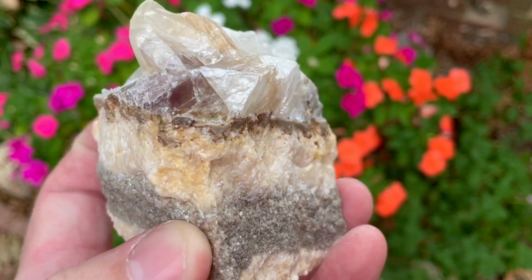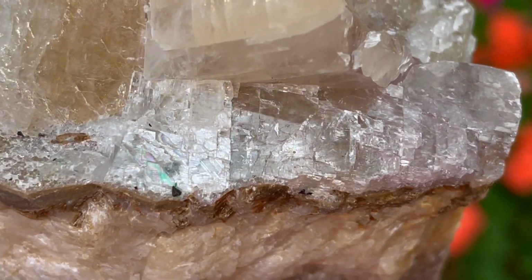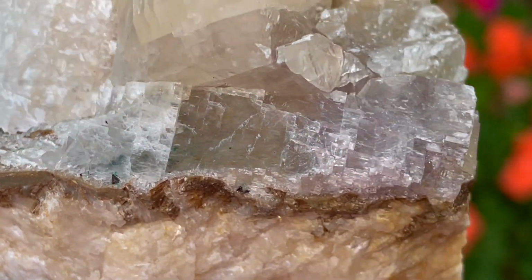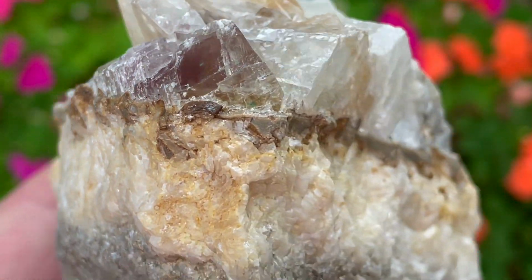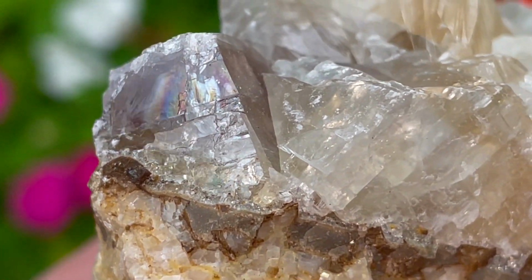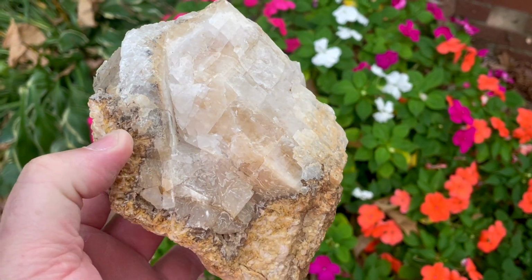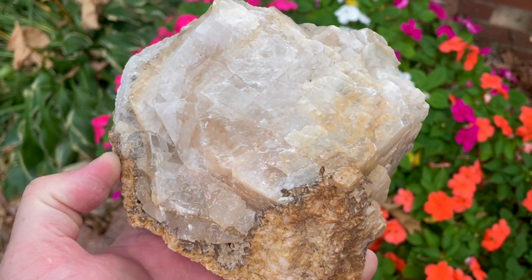Now this is a pretty unique piece right here. We've got some purple calcite. Purple calcite is really, really rare. I've never even heard of it until I found it just a couple of months ago for my first time. There's also some really neat green inclusions in there also. And of course I always love the rainbows. And of course this is just a big old piece of calcite over top of some Dolomite.